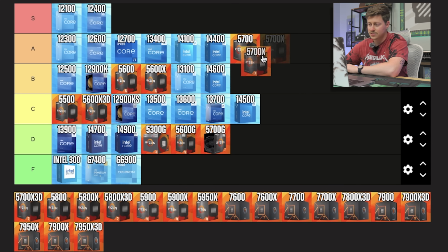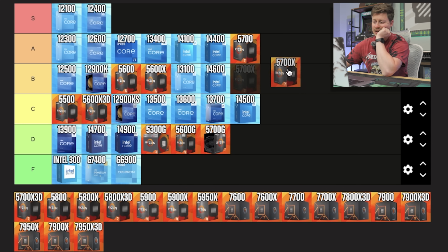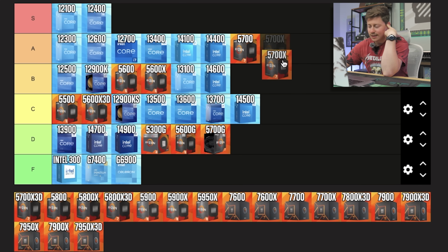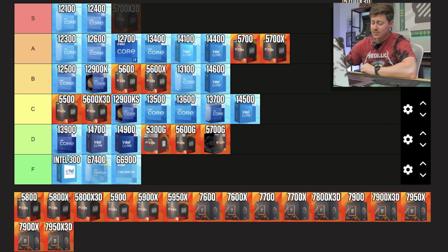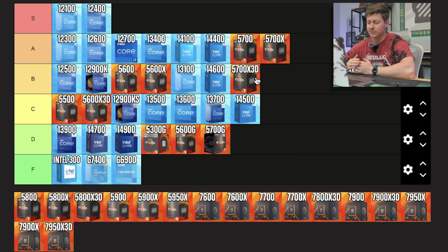Now the 5700X, I wish I memorized some of these prices before filming this. I'll just be safe and put it with the A tier 5700, because I'm gonna assume they're normally close to the same price. 5700X3D, I think it's usually a good amount more. I'm very much bang for buck, right? So as you get further away on price to performance, I'm gonna heavily consider that. I feel like the 5700X3D is usually a decent amount more than the 5700 and 5700X. It does have a good performance uptick, but probably not enough.